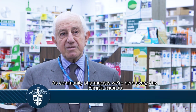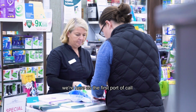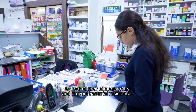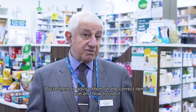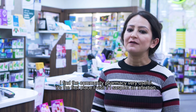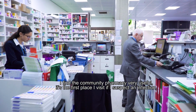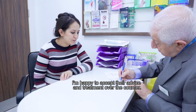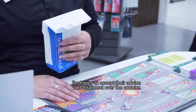As a community pharmacist, we're here every day. People come in, we're here as the first port of call to treat all their ailments, to try and prevent bacterial resistance. We're there to advise them what is the correct item to use and how to use it. I find the community pharmacy very useful. It's the first place I visit if I suspect an infection. I'm happy to accept their advice and treatment over the counter.